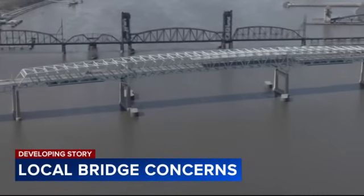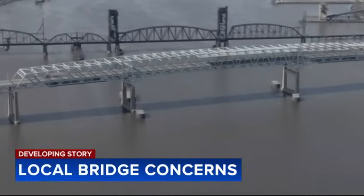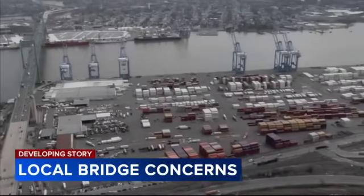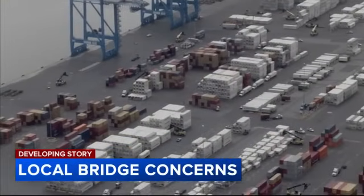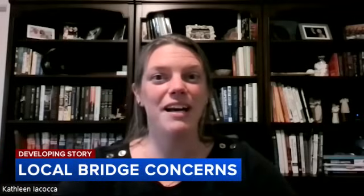But while Philadelphia may not be as vulnerable to a bridge collapse, its waterways will still feel the impacts from Baltimore. Its ports will be busier. I mean, we've had COVID, we've had the bridge collapse in Philly, we've had lots of different issues, including inflation and global disasters. So supply chain managers have this covered.